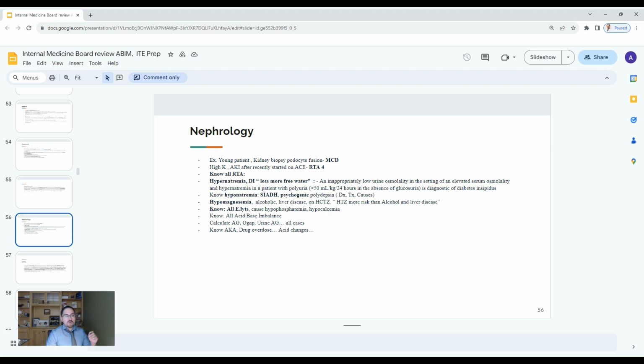My advice: don't go to the ITE test or the APIM without really studying nephrology. It's a topic that they like to challenge you on the board on the test. So prepare yourself for nephrotic syndrome, renal tubular acidosis. Really, in nephritic and nephrotic syndrome, there is an easy way you can navigate. So make that a habit, go for it as a routine.